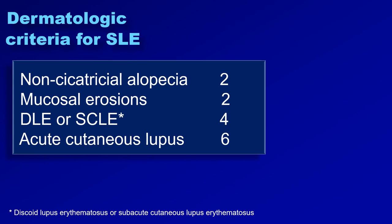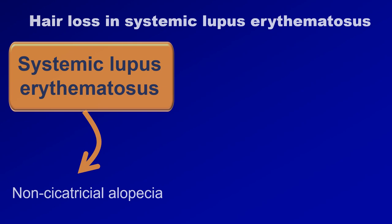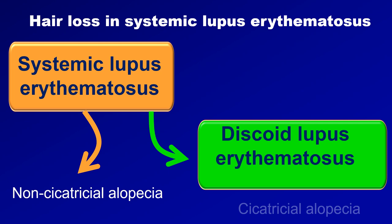However, there are two major symptoms present in patients with systemic lupus erythematosus which are not included in the classification criteria. This is UV hypersensitivity and Raynaud's phenomenon. When focusing on hair loss in systemic lupus erythematosus, one of the common forms is non-cicatricial alopecia, which is included in the criteria. However, every patient with systemic lupus erythematosus may develop also discoid lupus erythematosus, which may lead to cicatricial alopecia if it is localized on the scalp.